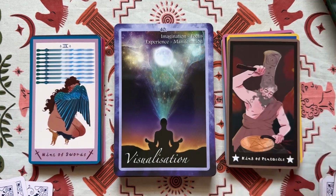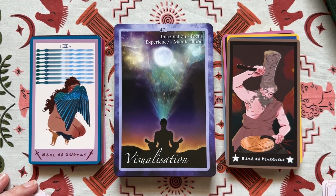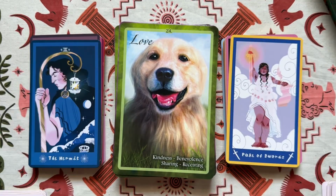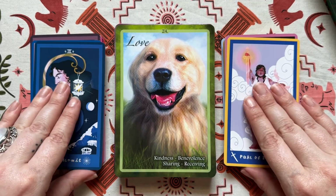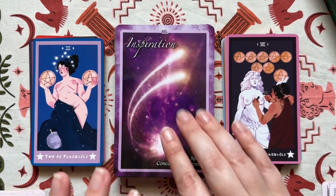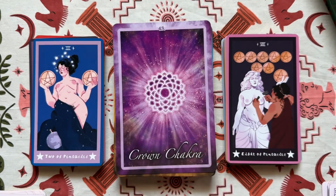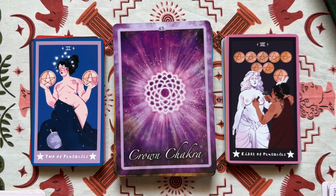But again, I think what's tripping me up is the art style. That's not really doing it for me. Visualization with the 9 of Swords and King of Pentacles. Oh, I think this dog is really not the vibe. The art style of it is really just not. Yeah, I'm gonna say no. But the colors do kind of work. I think if you get this style of card, it'll be okay. Like, that doesn't look bad. But when you get the ones like the dog, it doesn't really fit.